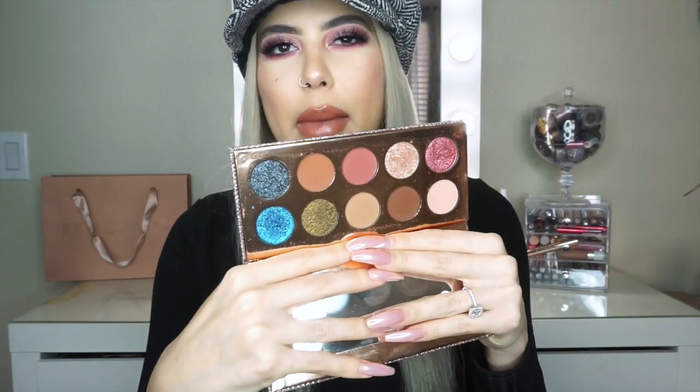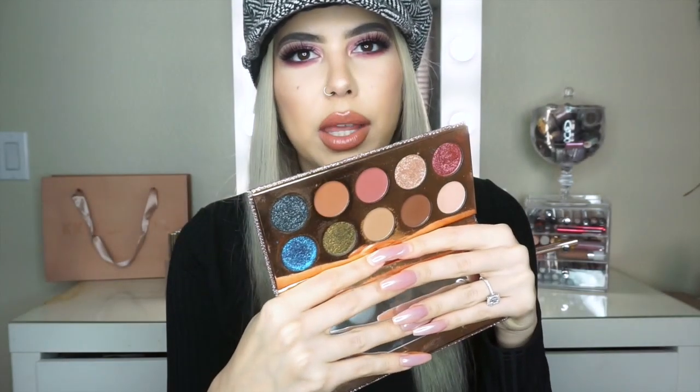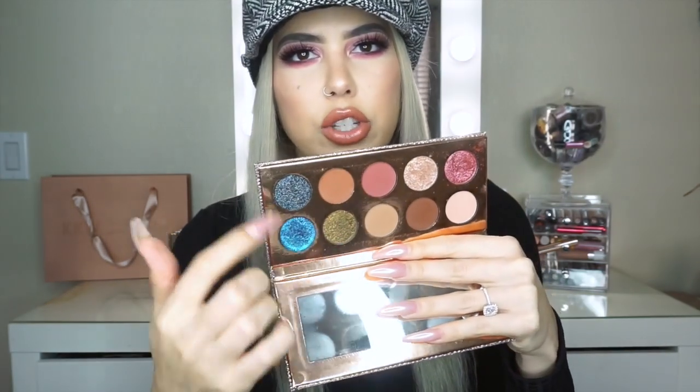So I already knew that I was going to like this palette, but when I first saw it, I was kind of meh about it just because of the matte colors. I wanted something to stand out a little bit better with the matte colors, but then when I played around with this palette, I fell in love. I absolutely adore these different shimmery shades.